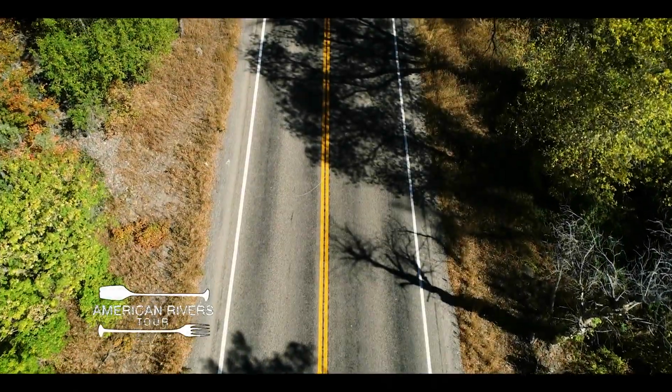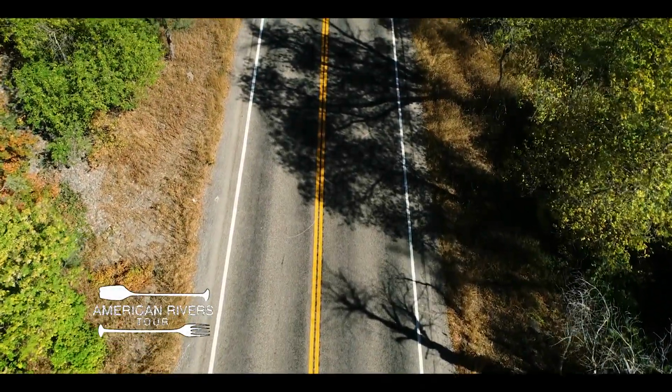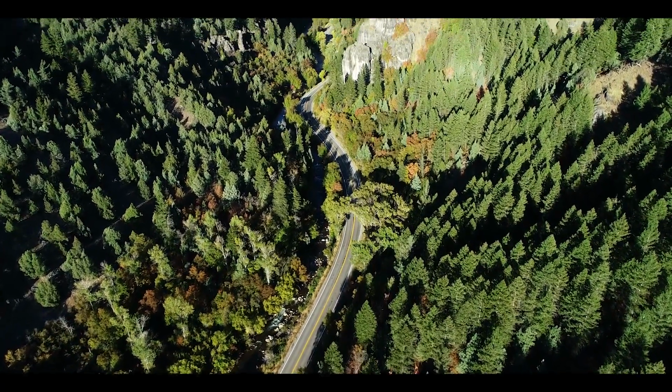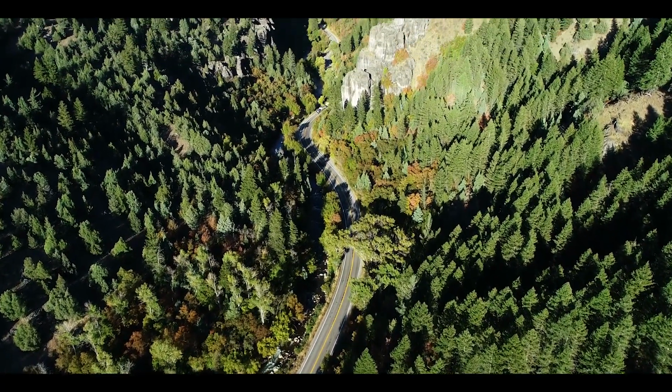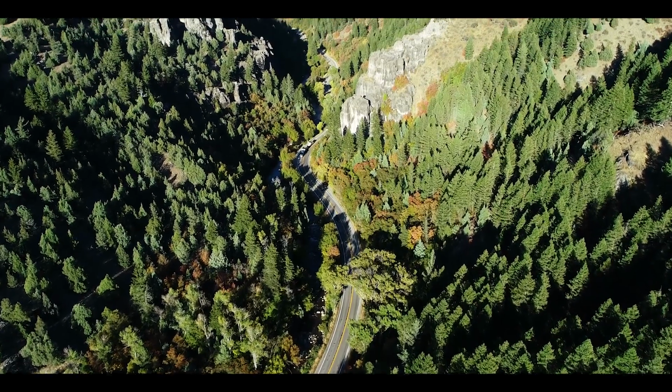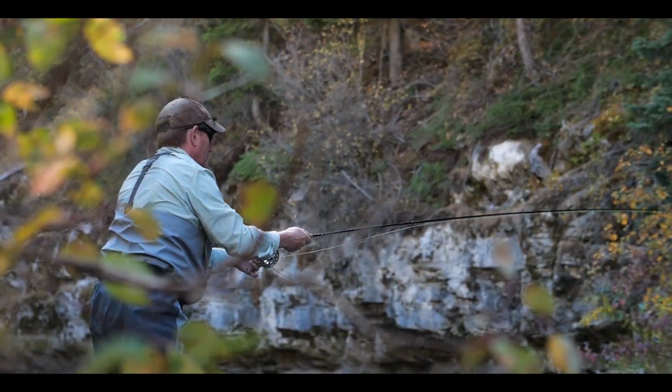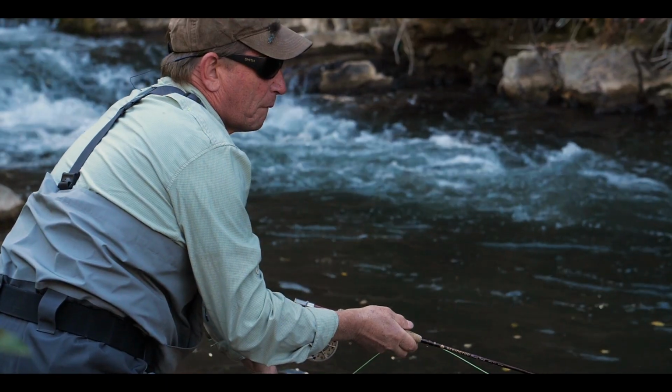I wanted to return to Logan, Utah for a long time. It's a very special place. In a way, I want to be able to share that with other people. This project is the result of the American Rivers Tour, which I started in 2017.